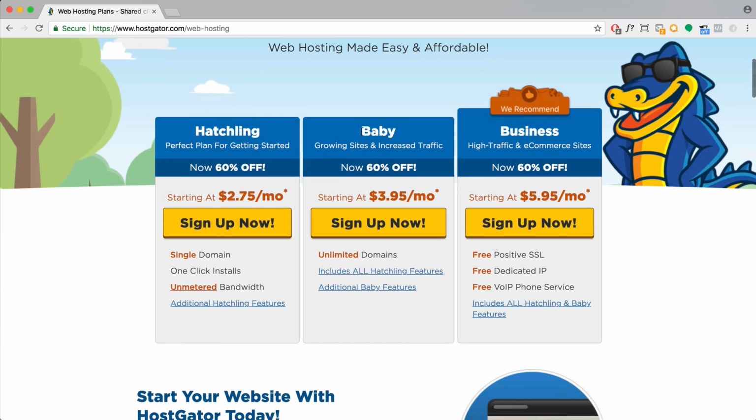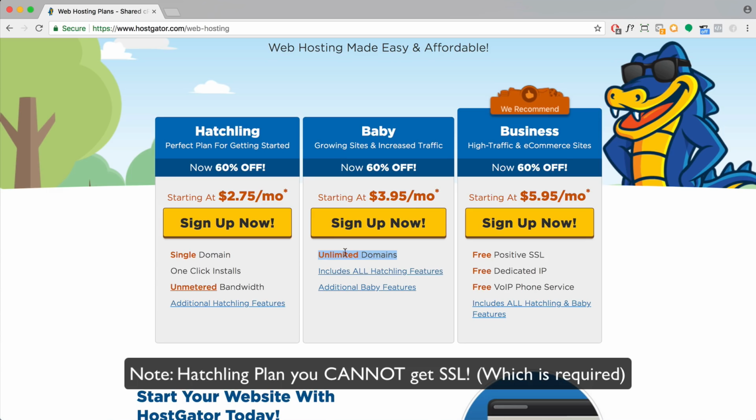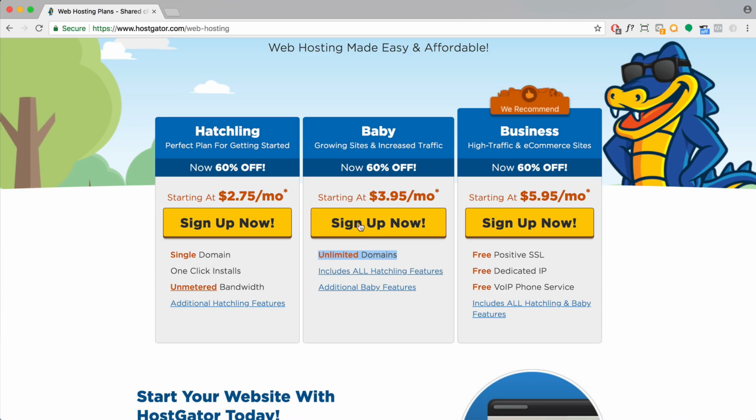I personally recommend the baby plan because you can host unlimited domains. Basically, you can have your friend's domain, your client's domain, and your domain all hosted under one plan. So the business plan is a little bit more expensive, so that is why we're going to go with the baby plan. So click on sign up now.